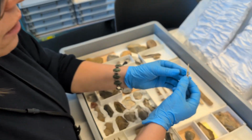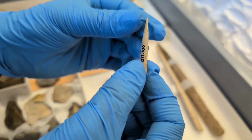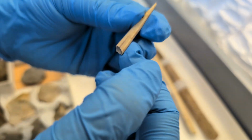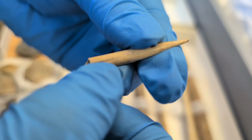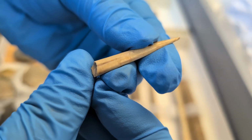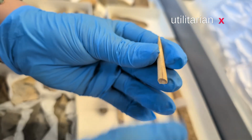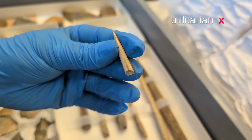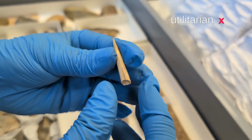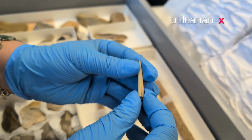This is an example of a fragment of a projectile point, and when I turn it around, here we see a groove, and this groove is utilitarian. It's a blood groove, so when the projectile enters the animal, this groove facilitates the blood flow out of the animal, and so the animal gets weaker very quickly and easier to catch.